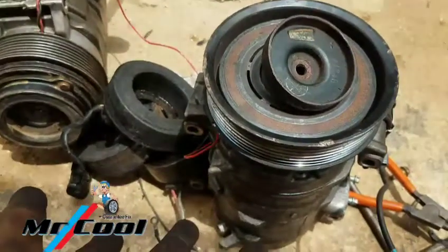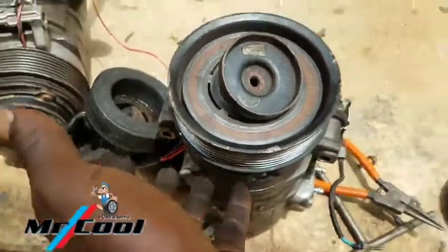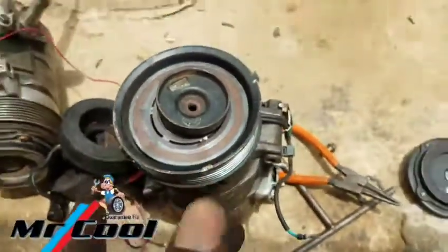So guys, I hope you find this very helpful in solving the problem regarding your compressor clutch coil getting burned or your compressor clutch getting burned.